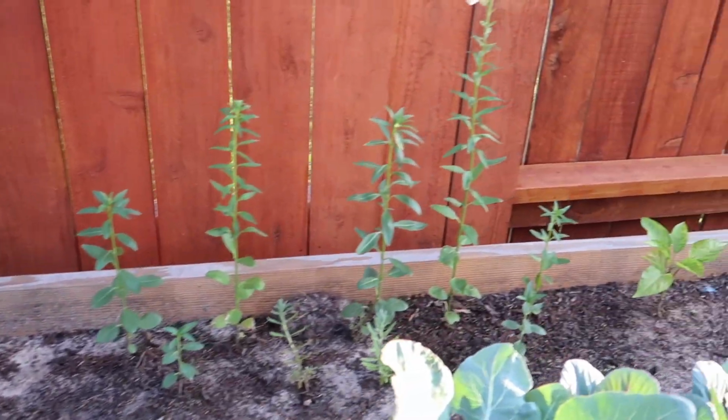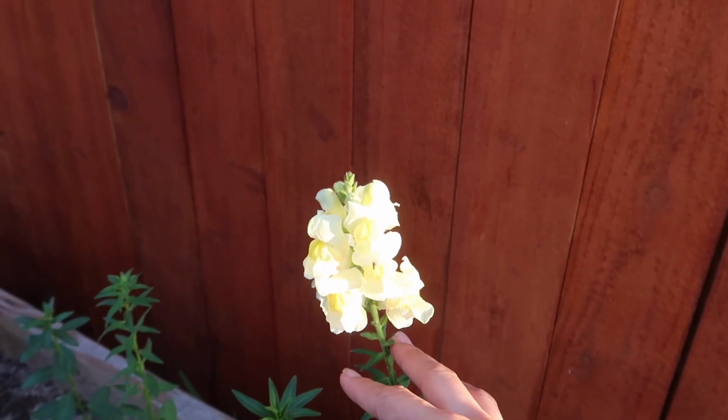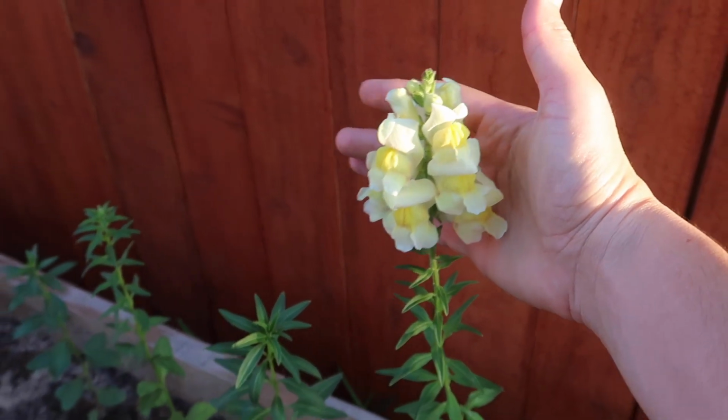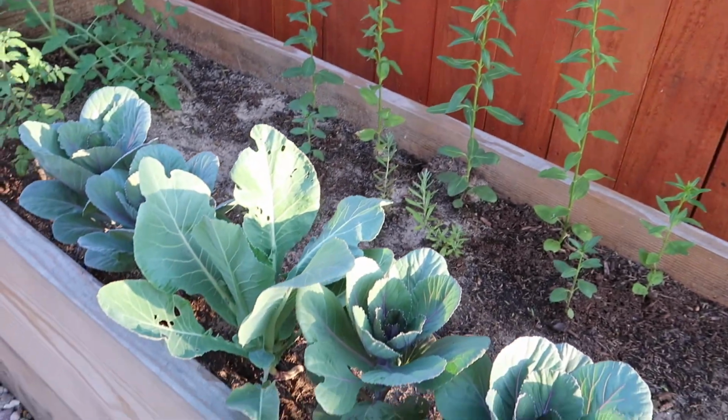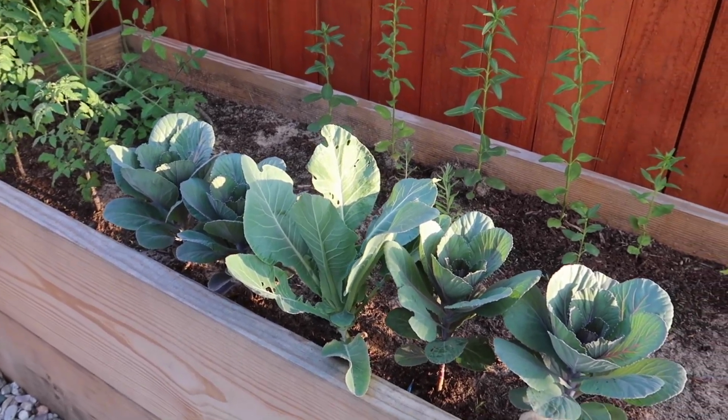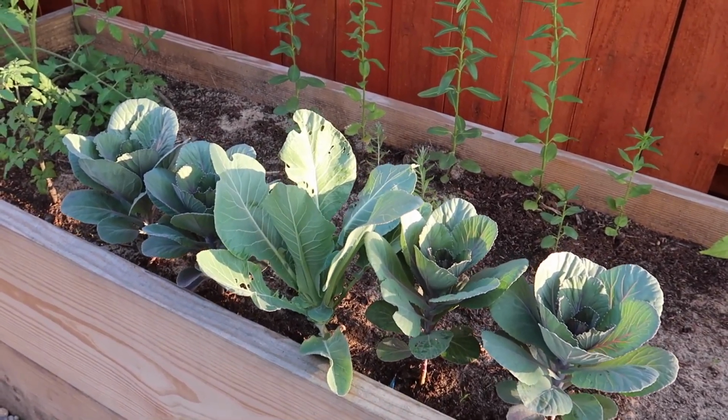And then over here, Snapdragon is looking pretty good. To me, it looks like popcorn. Look at that, how gorgeous. And these are also doing really well. I really love how this turned out, and it's in the center, in the front of this bed.